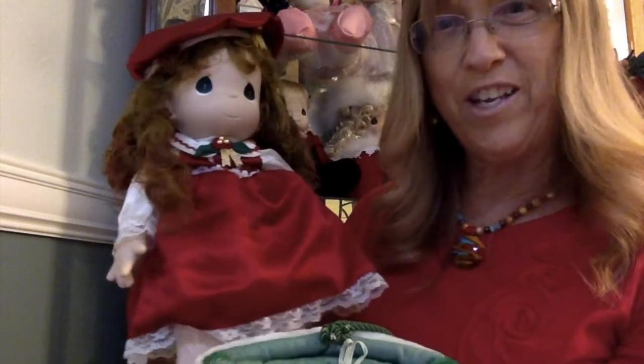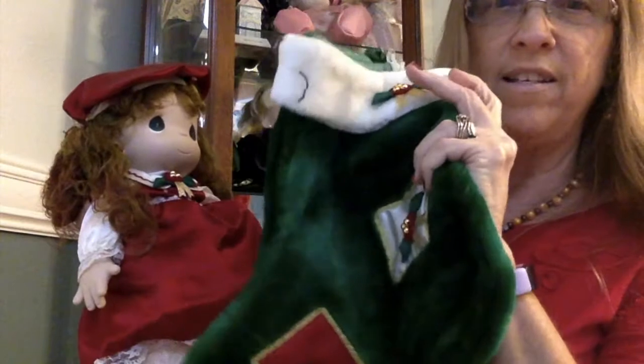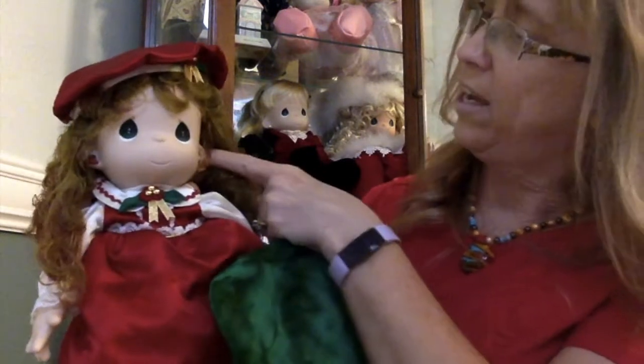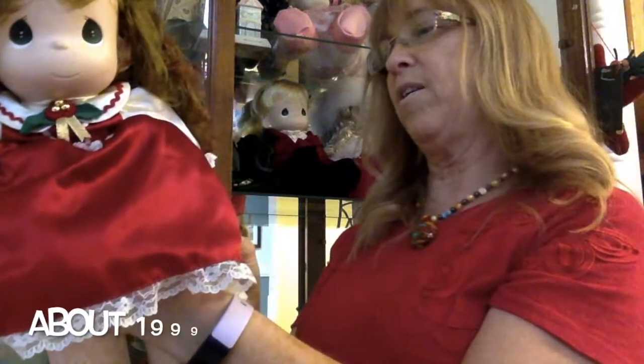This next doll is a redhead. Again, here's her stocking, and the fabric in these little squares is off of her dress. We have a little flower, which is right here. Again, she has little earrings. She has a little clip in her hair. Look at this little hat, isn't that cute? And her name is Holly.